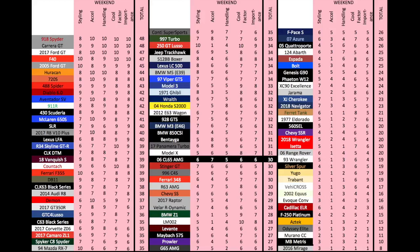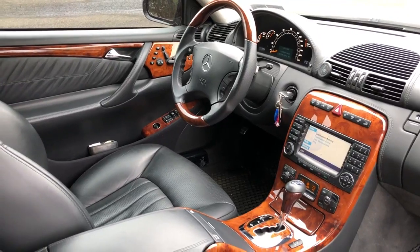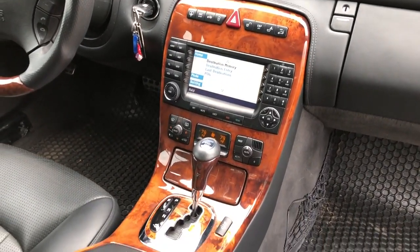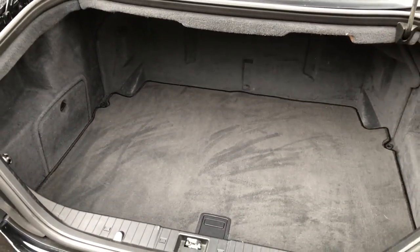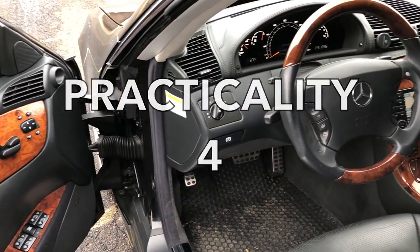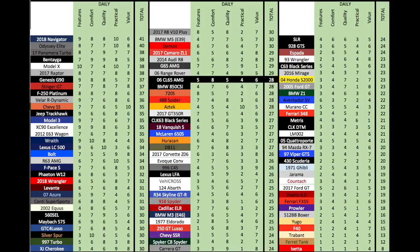Next up are the daily categories, starting with features. The CL65 was well equipped for its time, but things have moved on significantly since then, and it gets a 5 out of 10. Comfort is very high, not quite on the level of the best, but not far off, and it gets an 8 out of 10. Quality is okay. The interior is nice and high quality, but I wouldn't want to deal with the mechanical reliability issues, which surely can't be cheap to fix, and it gets only a 5 out of 10. Practicality is okay. It has a strong 12 cubic feet of cargo space, which is good for a car like this. Fuel economy would normally drop its score, but a relatively decent backseat keeps it at a 4 out of 10. As for value, it's a lot of car for the money until it breaks, then it gets expensive fast. It gets a 6 out of 10, bringing the total daily score to 28 out of 50.